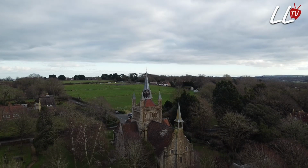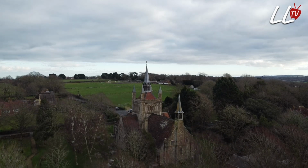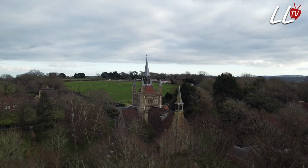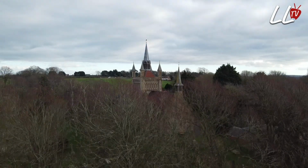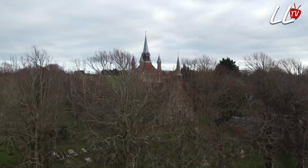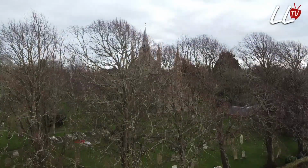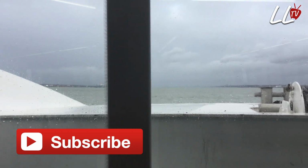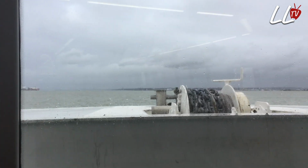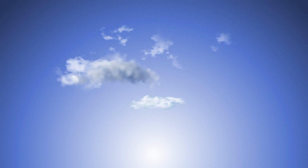Well, that was a whirlwind visit to the Isle of Wight, and it's definitely a trip worth doing if you are down on the south coast near Southampton or Portsmouth or any of the surrounding areas. So it's now time to depart the island, and we headed back to West Cowes where we caught the red jet just in time because the weather changed for the worse.